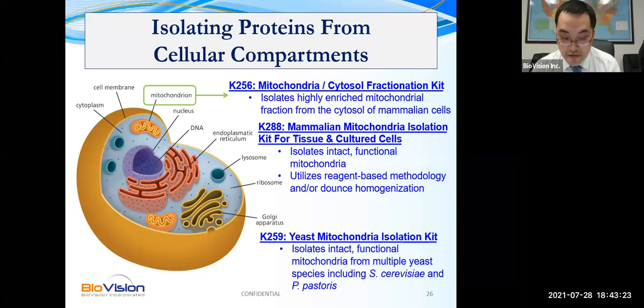K288 is another isolation kit. This is specifically for mammalian cells, and this allows you to isolate using either a reagent method or a Dounce homogenization. So the customer has some flexibility and some wiggle room in using this protocol.